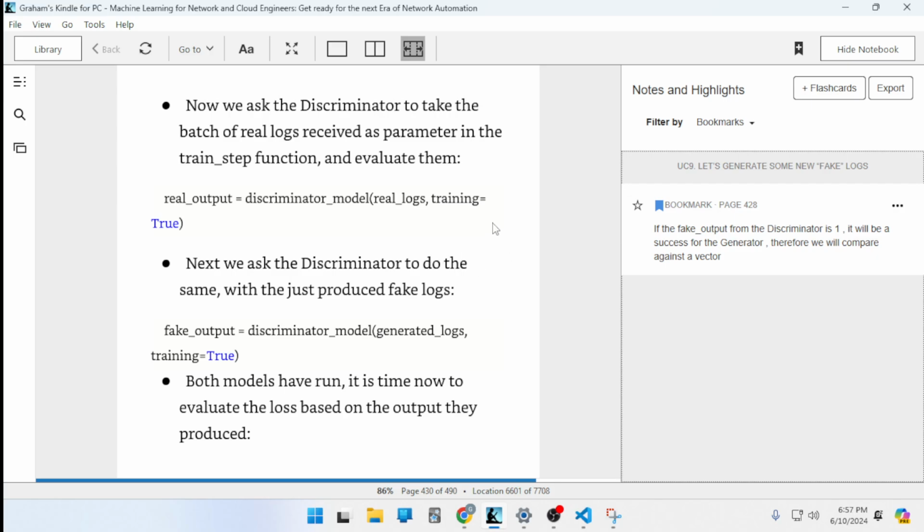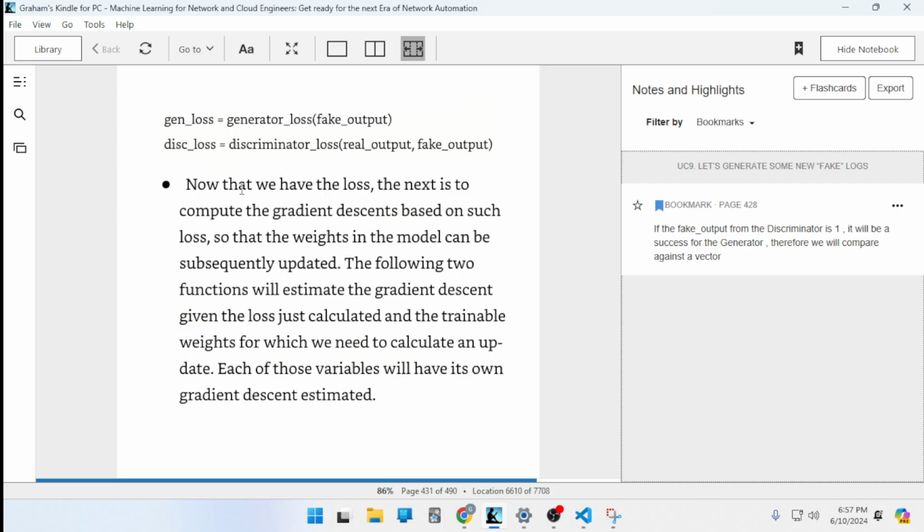Next, we ask the discriminator to do the same with the just produced fake logs. Both models have run. It is time now to evaluate the loss based on the output they produced. Now that we have the loss, the next step is to compute the gradient descents based on such loss so that the weights in the model can be subsequently updated. The following two functions will estimate the gradient descent given the loss just calculated and the trainable weights for which we need to calculate an update. Each of those variables will have its own gradient descent estimated.